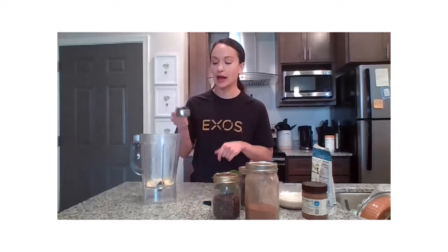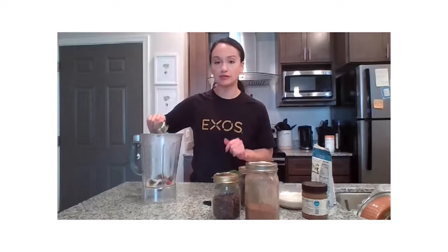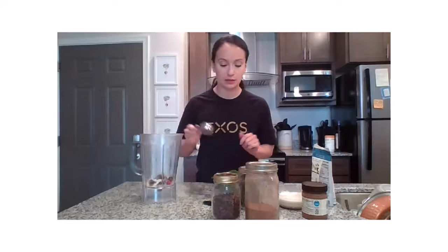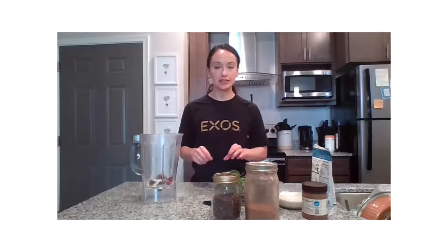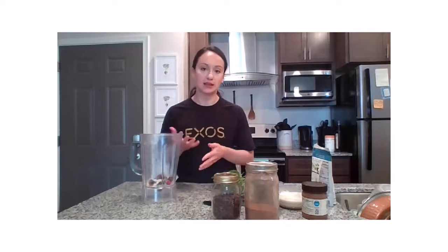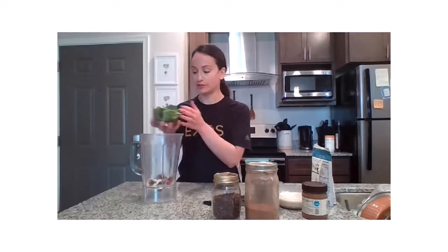So let's add our cherries. I've got a 1/4 cup of cherries. They can be frozen or fresh. Mine were frozen, so I took them out of the freezer just a little while ago. If you do use fresh cherries, you might want to add just a couple of ice cubes to kind of thicken up your smoothie a little bit. But again, all depending on your preference.